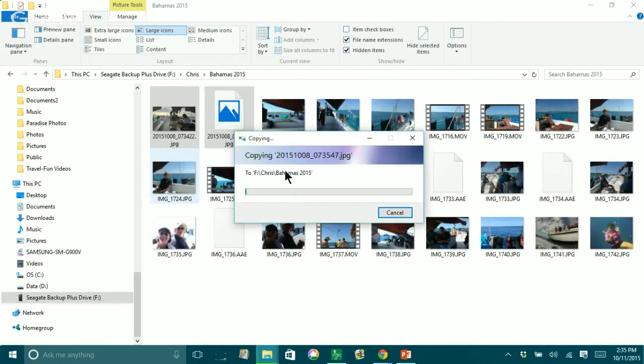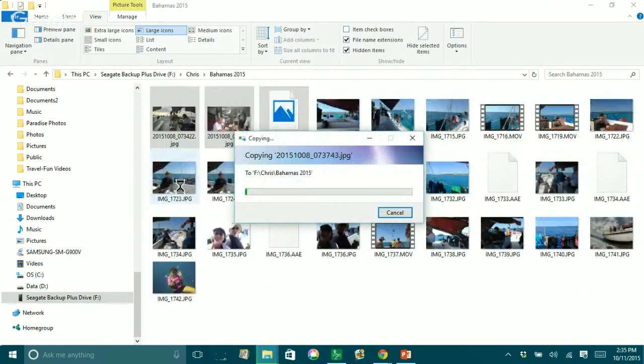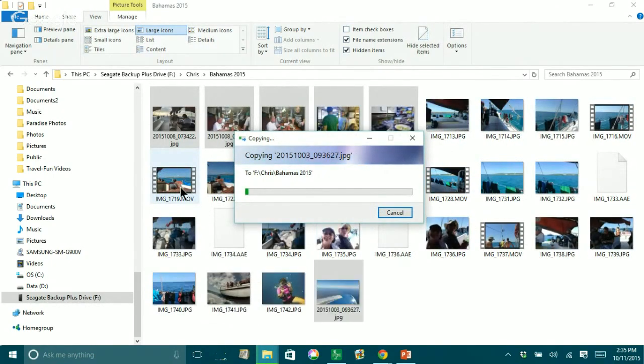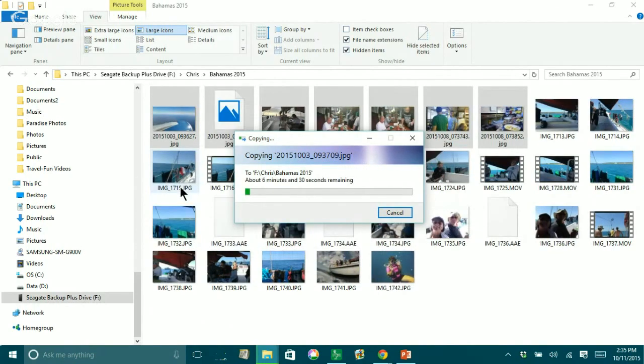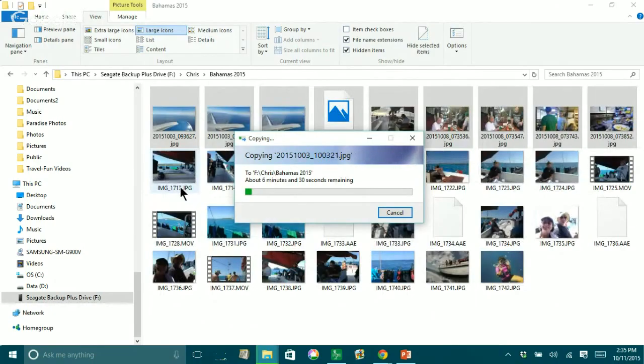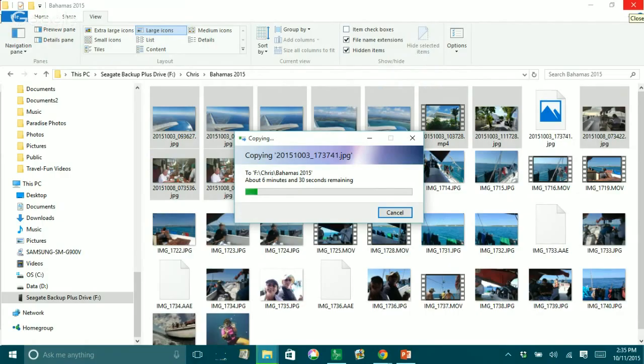And now I'm getting all the pictures from my Android phone, not onto the computer, but onto this external hard drive. And that's important because we'll show you how you can possibly do that without the computer if you buy a travel router.